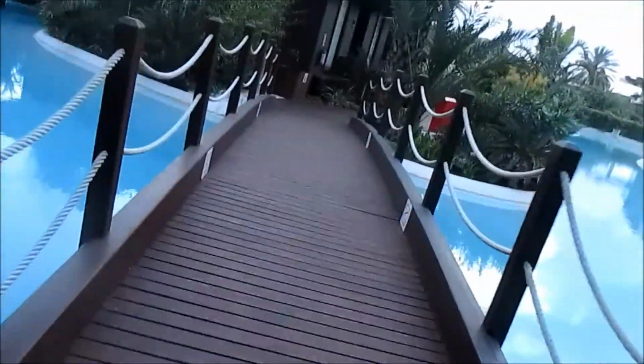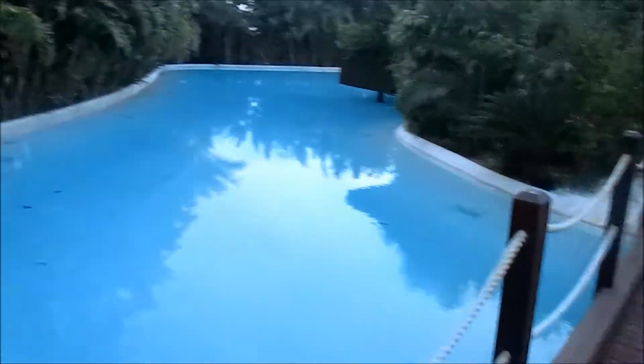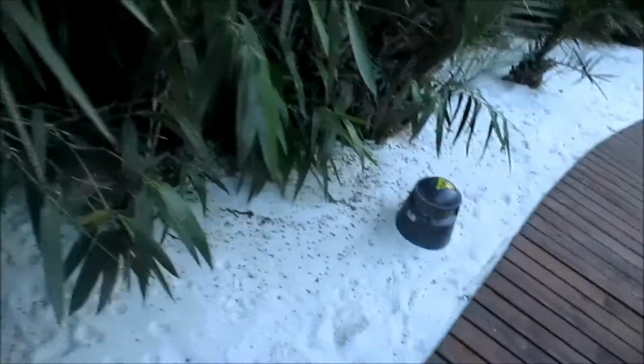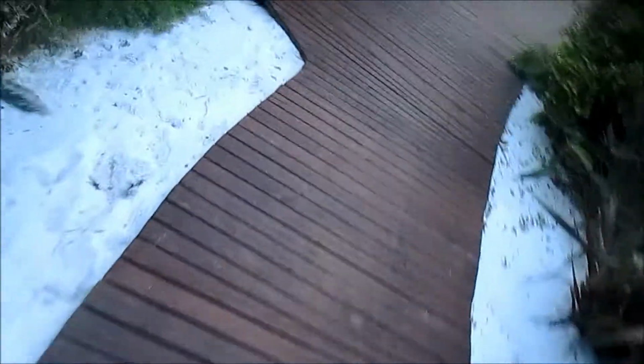Woohoo! As we continue on, just look at these. They look like pools, but I don't think they are. I think they're just fountains. I don't know. And there's some white stuff here. This is actually just cool. I don't know what that white stuff is. It's probably powder or snow or something.